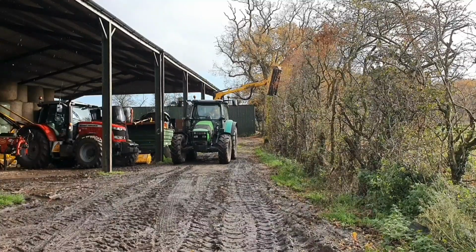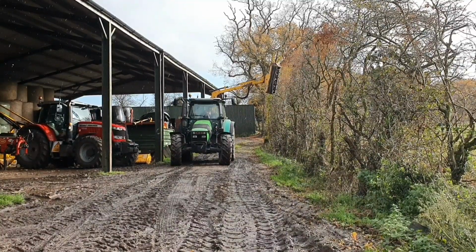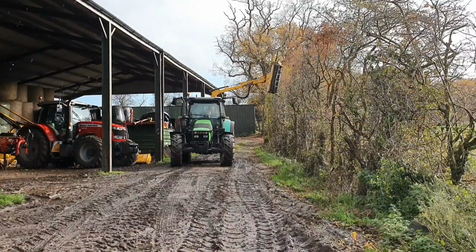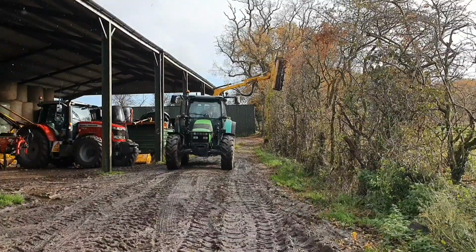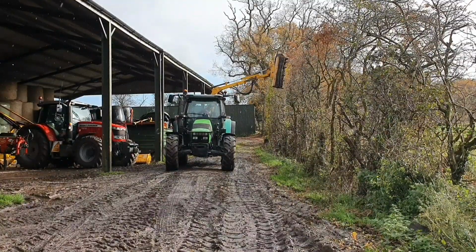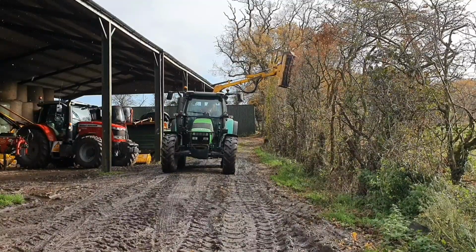Great little machine. Shame there's not more dealerships about. I do really like that Orsi with hedge cutter. I actually learned to cut hedges with that and the old 8120 Massey. I'm moving again before I get stuck.